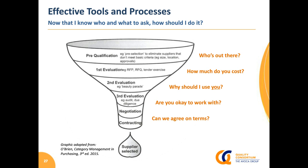So I'd like to jump into this because this is where we really get to see some of what these tools look like. So one of the images, and there's a great book on category management that I reference here that has this image. There's different segments, right, of the qualification process and the selection process. And so there's different tools. I won't step through them, but there's different tools that help you work through this funnel of figuring out who ultimately you're going to work with.